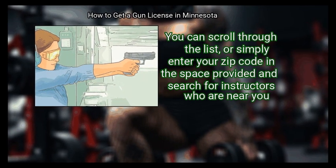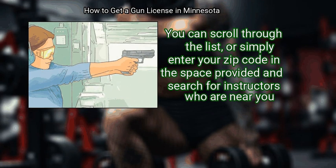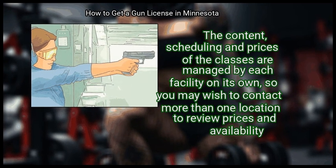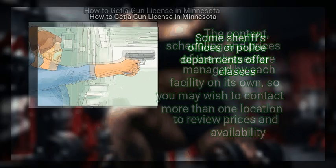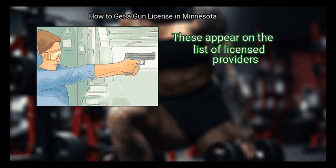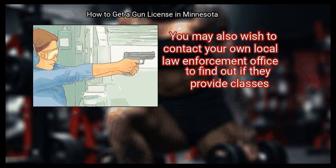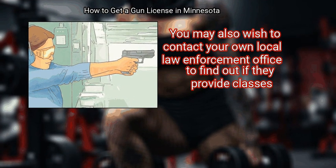You can scroll through the list, or simply enter your zip code in the space provided and search for instructors who are near you. The content, scheduling and prices of the classes are managed by each facility on its own. So you may wish to contact more than one location to review prices and availability. Some sheriff's offices or police departments offer classes. These appear on the list of licensed providers. You may also wish to contact your own local law enforcement office to find out if they provide classes.